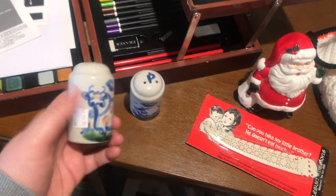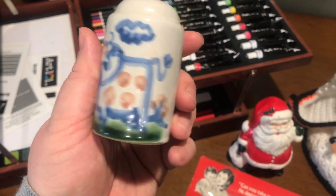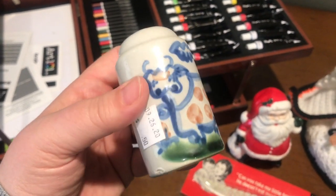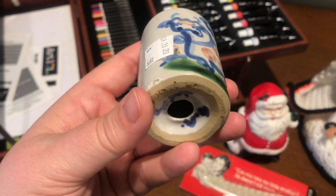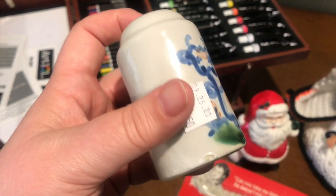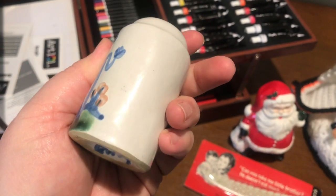And then finally, my little M.A. Hadley. I have not found M.A. Hadley in the wild. And these are so cute, this little cow and pig. 50 cents each. This looks like damage, but it's a manufacturing. I've looked at it really carefully, and it seems like it was something that happened during manufacturing.